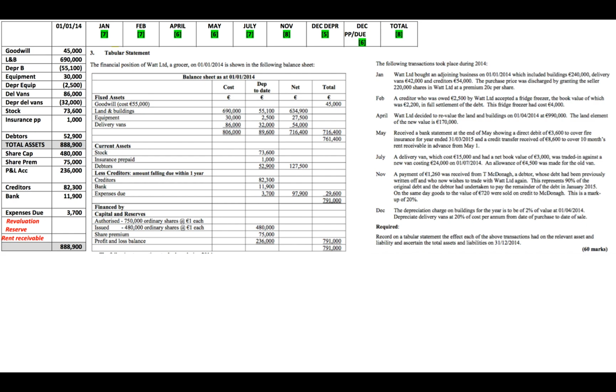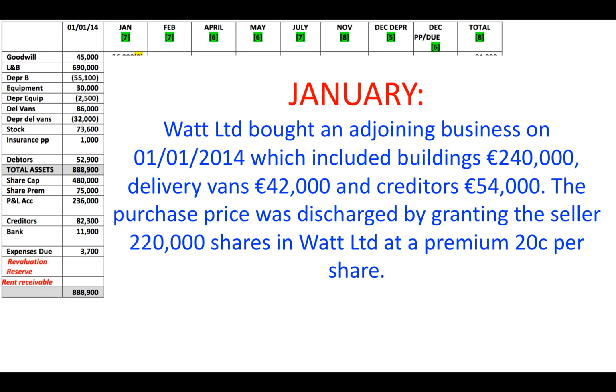Then you've got your liabilities, you've got your issued capital, 480, there's authorised 750 there. You've got the share premium, 75,000, you've got the P&L, 236,000, you've got your creditors, 82,300, you've got your bank, 11,900, and you've got your expenses due, 3,700. So altogether, you just list out all of your assets and your liabilities. So start recording the transactions next.